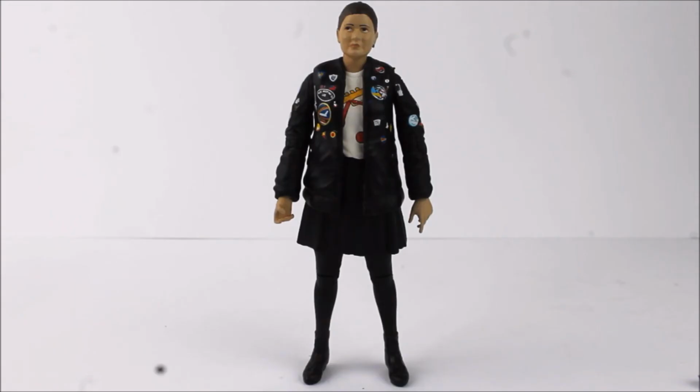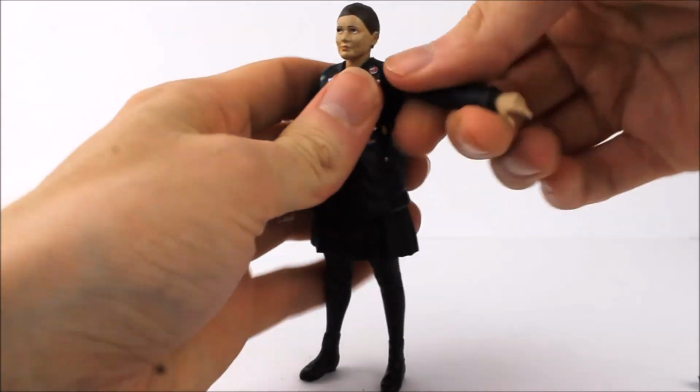Following a very similar design to the Joe Grant figure that was of course released in the early half of 2013, this Ace figure does have a very similar feature where you can of course rip off the arms and take off the bomber jacket.